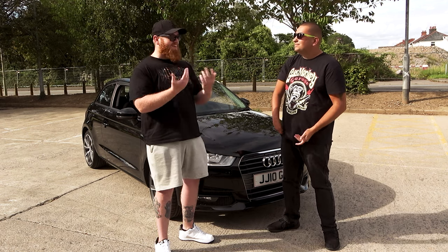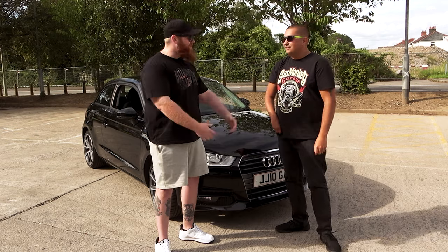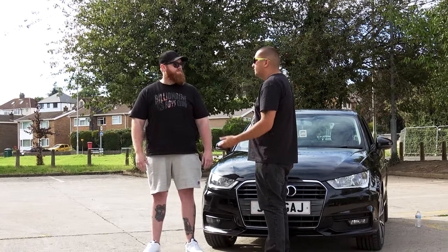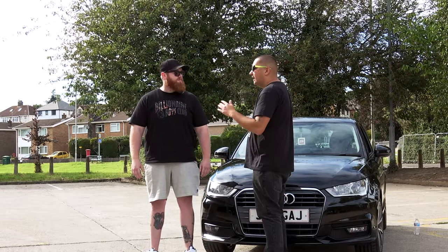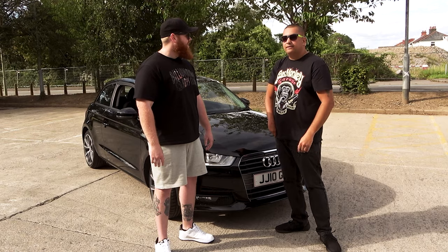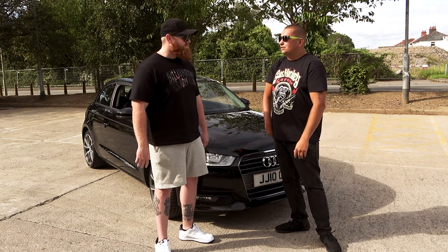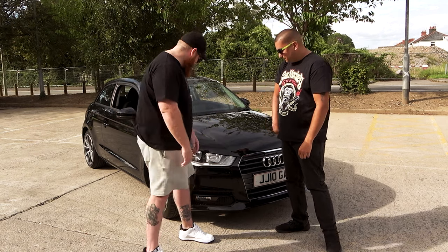For me, it's awesome. And if anyone else wants to drive it, like my mum, I can flip my pedal up and put the other pedal down. How about that? Awesome. It's a lovely little car, innit?